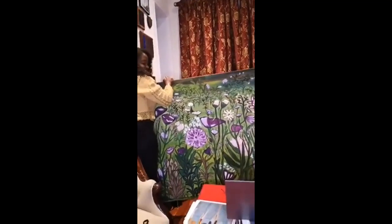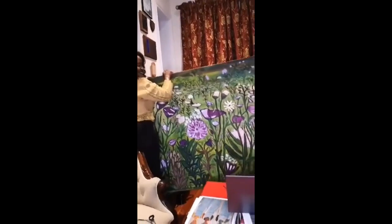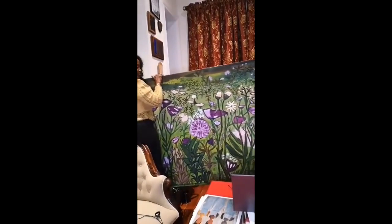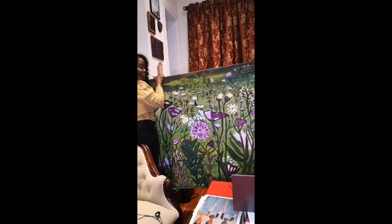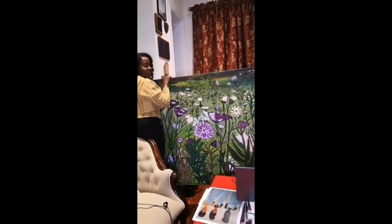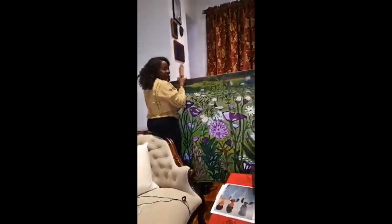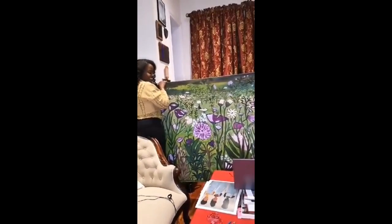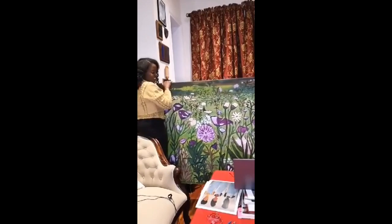This is part of a series called Wildflowers Wild and Free. And it's huge. It's great for the corporate office of a house with 13, 14, 15 foot ceilings. Massive. 60 inches by 48 inches.